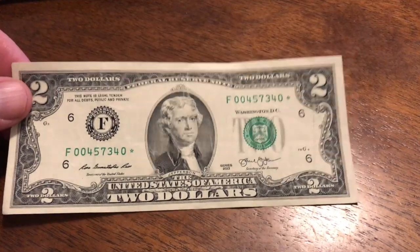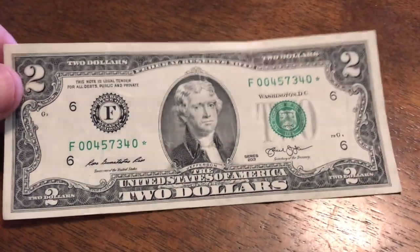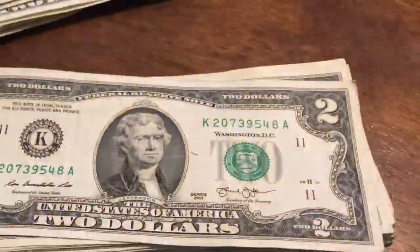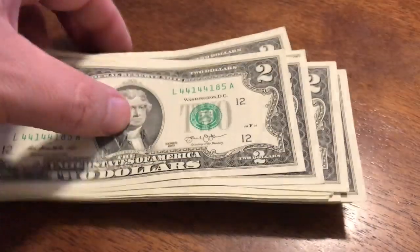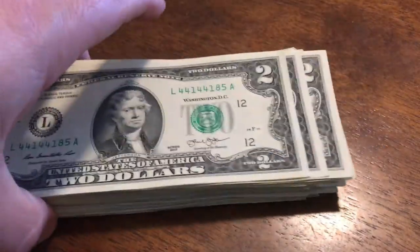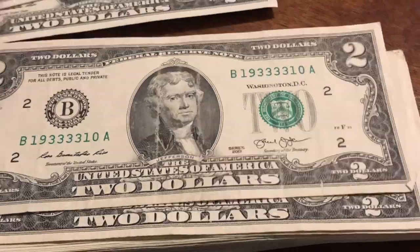All right, so our first pack, we got one star note. That was it. Nothing else in there. No oldies yet. Let's go ahead and do our second brick. All right, guys, so our second brick, nothing in there, nothing old. No real good serial numbers. Let's move on to our third brick.